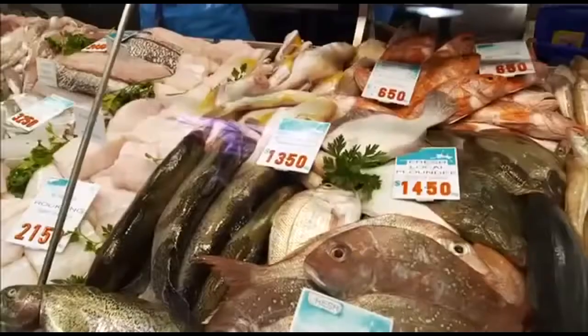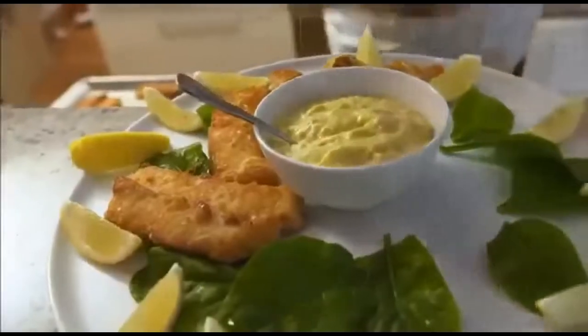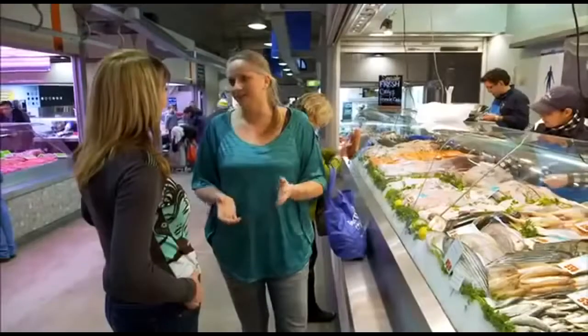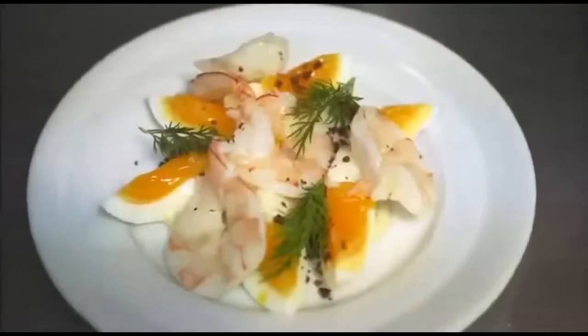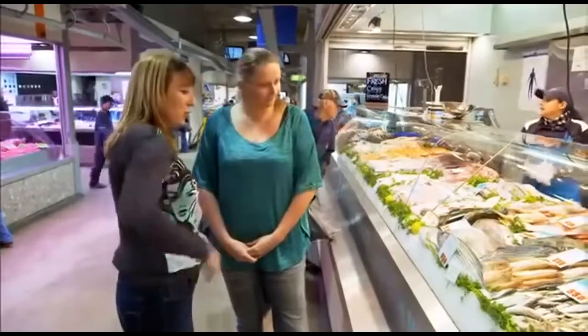Fender, is seafood popular in Denmark? Yeah, very much. On the weekends, when you pull out the big lunch table, you start with all the seafood. You start with your herrings, your fried herrings, gravlax, smoked salmon, egg and prawns, and then you'll move on to the meat after that. And what sort of fish would you be buying?